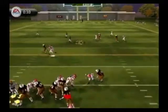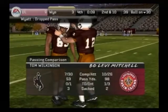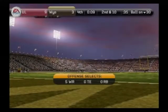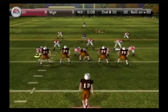Wilkinson comes to the line with 3 wide. And this one falls incomplete. Reed was the intended receiver on that pass. That'll bring up 2nd down. 2nd down and 10 to go. Ball on the 30.